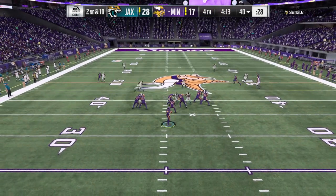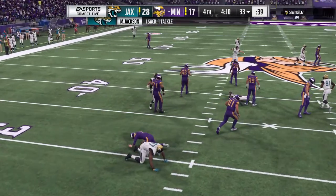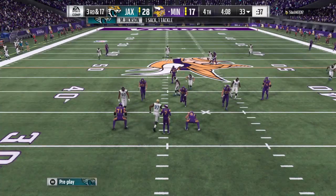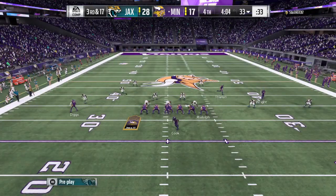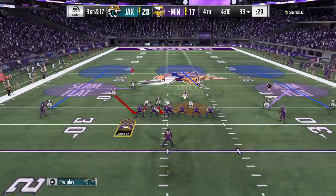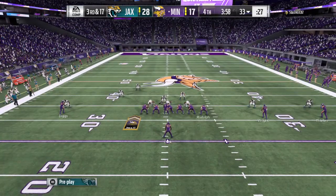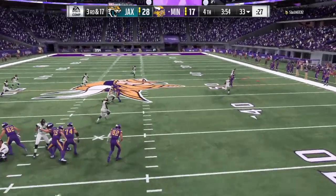On 2nd and 10, Keenum. Jaguar pressure and a Jaguar sack. Malik Jackson breaking through to get him for a loss of 7. He didn't get rid of the football there, took the sack. Although that's easier said than done. He can't just chuck the thing sideways into the seats. No, he really can't because you're not afforded total protection as a quarterback.